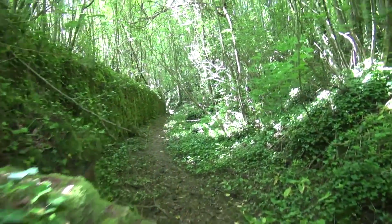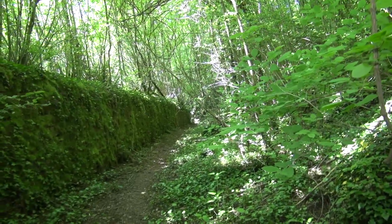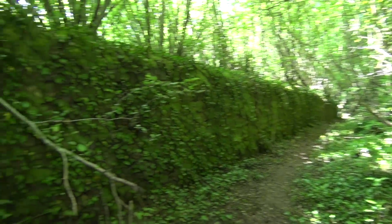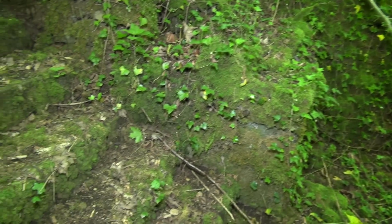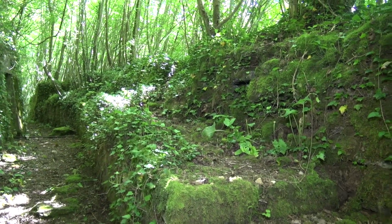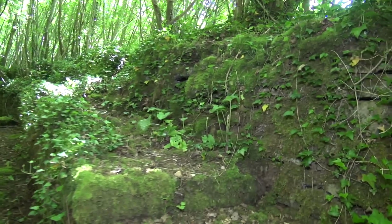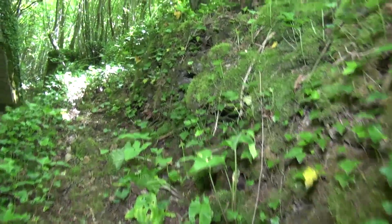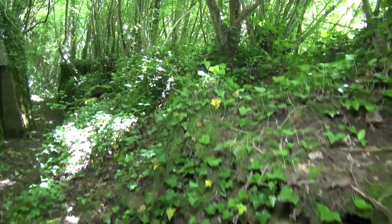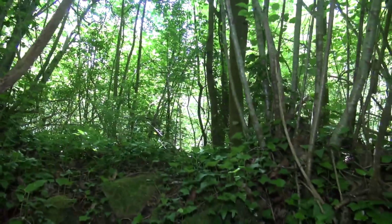Ooh, this looks like a covered walk. Ooh, wait a minute. Look at this. Here we got stairs leading up to a firing platform. Doesn't this look like something we've seen before? Maybe it will hold me, maybe it won't. And then out here would be the enemy.